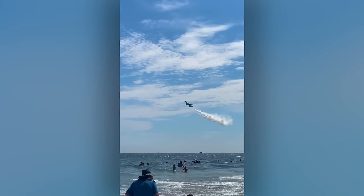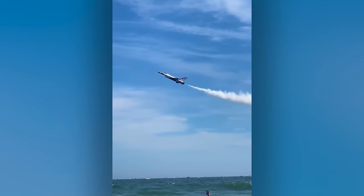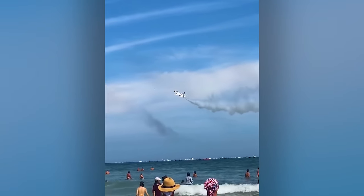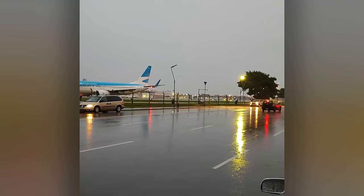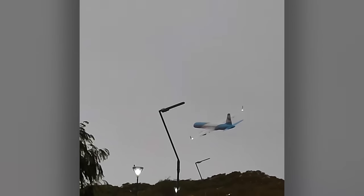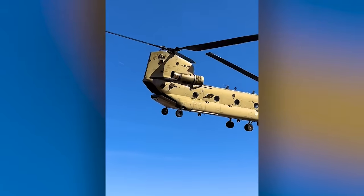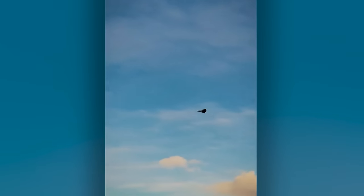Is this a chemtrail, display smoke for an air show, or a plane with very bad flatulence? This is Argentina's presidential Boeing 757, and this is apparently called a wing salute. They might want to move the fat passengers to the center of this aircraft. An SR-71 Blackbird departs Nellis Air Force Base in Las Vegas and decides to break the sound barrier on the way.